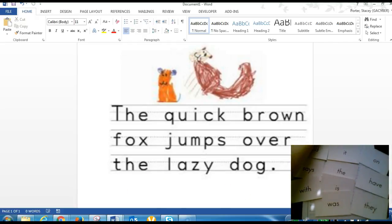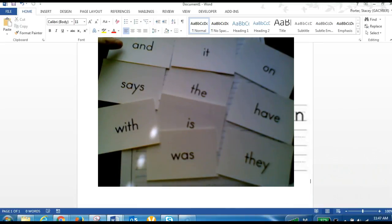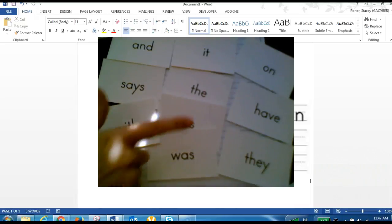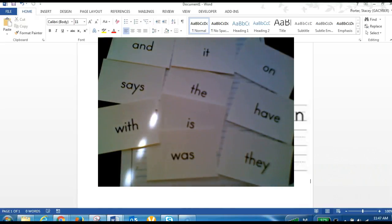So let's get started. The ones I chose for us to work on are and, says, with, it, the, is, was, on, have, and they. So I have some cool words here. Let's mix them up or pick from these to make a sentence. I could start a sentence about something or someone, or I could start a sentence with a question.